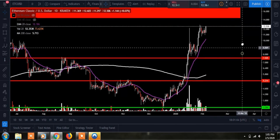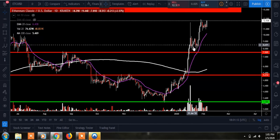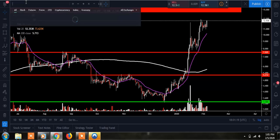But ETC, guys, right now, that is just cooking. If you look at that, that is great gains. So whoever was in that, congratulations to you. But we just want to see it continue making these higher highs and higher lows. You can see right up in here our high, higher low, higher high, higher low. We're going to see if we come up and make a higher high. So that's looking great. And then we'll go to Dash.